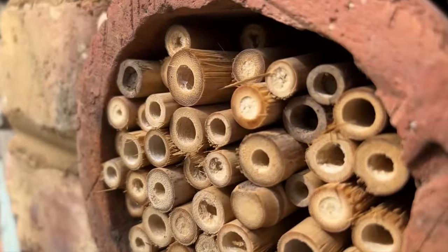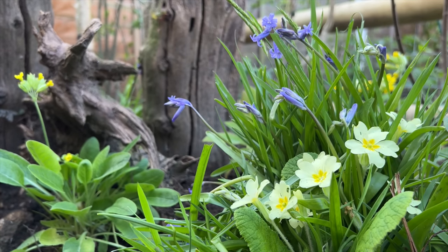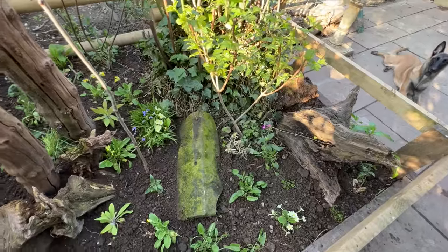So yes, I hope you enjoy my little mini woodland border. I hope it's given you guys some inspiration as to how you can create one of these wonderful little habitats in only a few square meters.